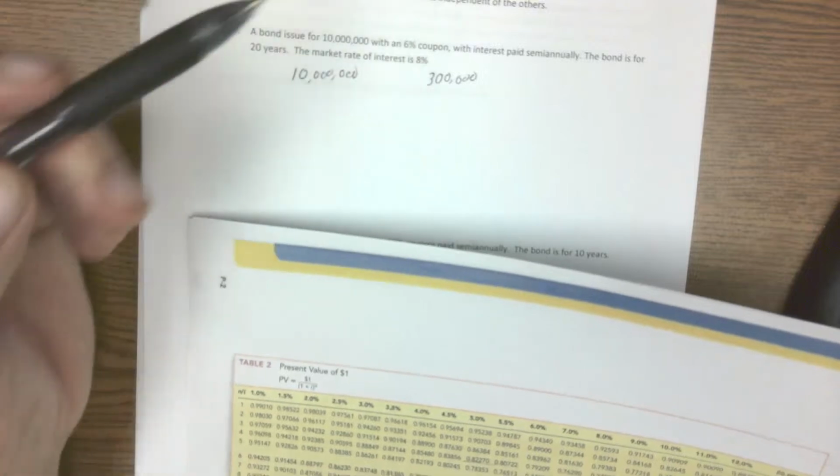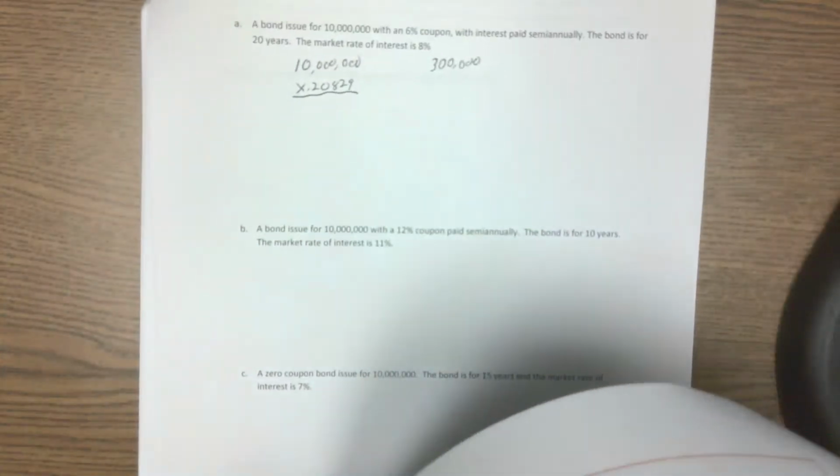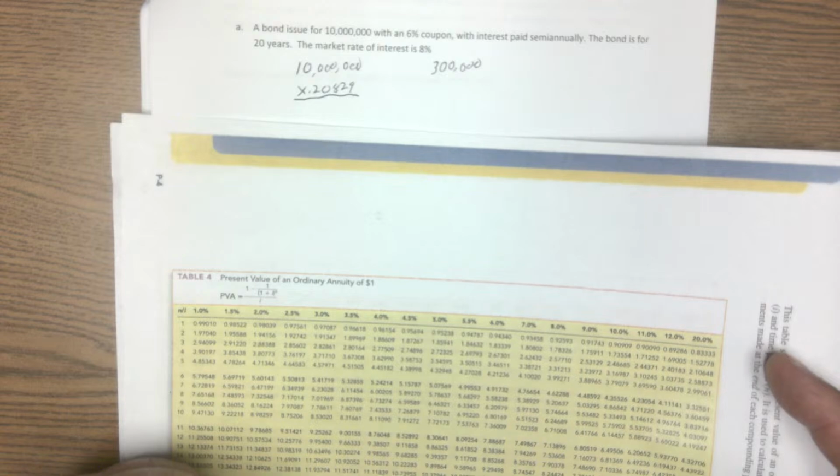And table 2. The market rate is 8%, so we're going to use 4% for 40 periods, which is 0.20829. And again, I'm just going to flip over, get the factor, and then do them together. 4% for 40 periods, 19.79277.